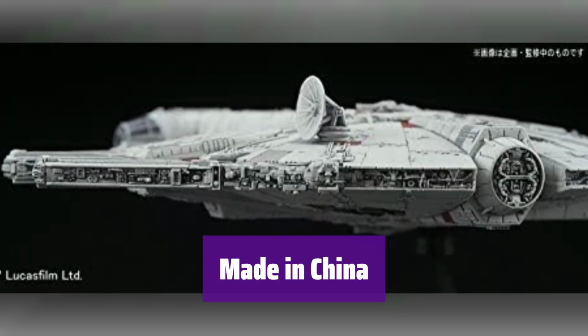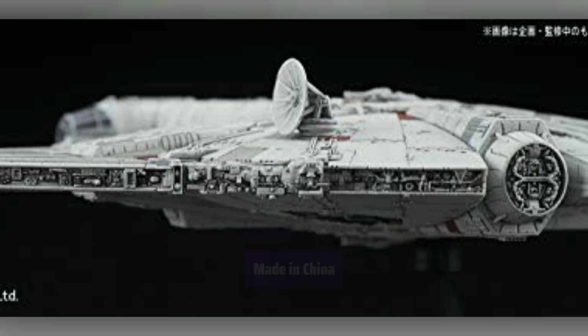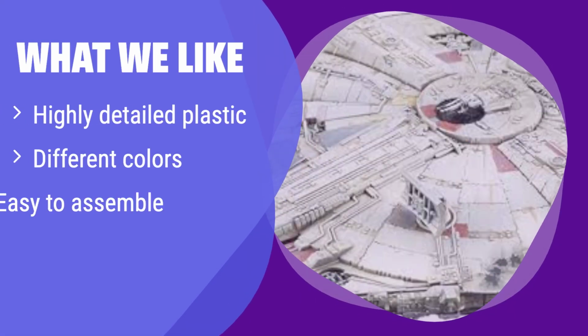This model kit is made in China, ensuring quality and precision. You will be satisfied with it. What we like. This Bandai model kit features highly detailed plastic pieces molded in different colors, making it easier to assemble and more visually appealing. It's a great option for those who want a detailed model without the need for extensive painting. If you want a model that is easy to assemble and looks great without painting, you should consider this one.